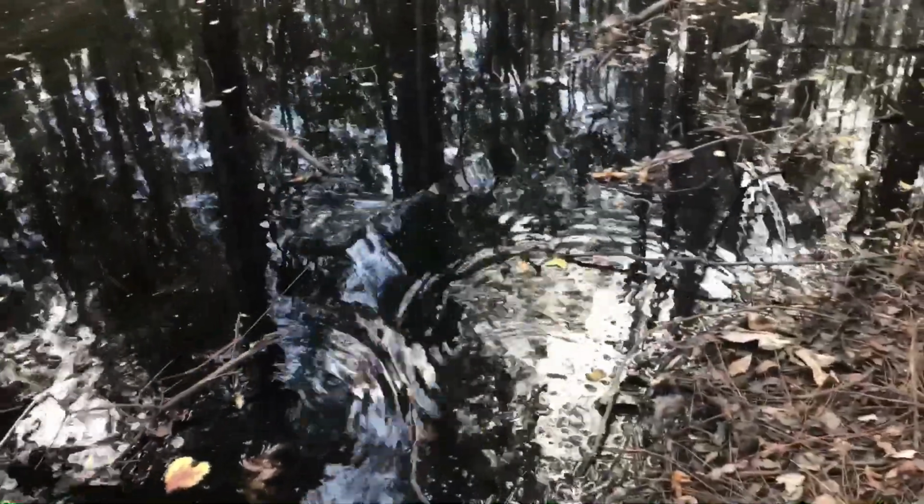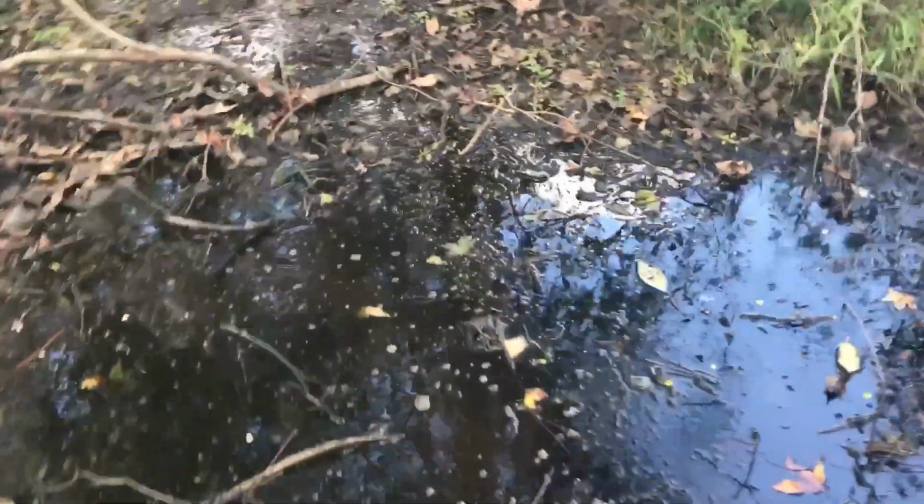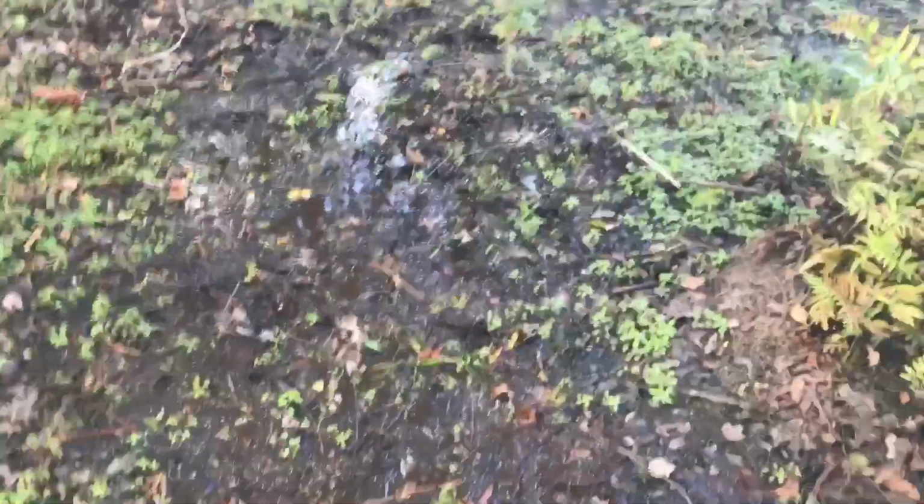And they've grouped into pockets like this. That's a little fish right there, or frog, something, I don't know. But yeah, so I'm gonna go get that, and I will be right back.